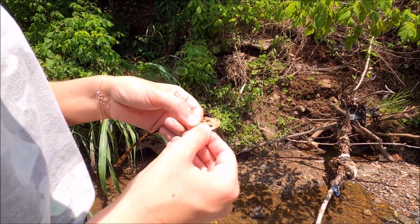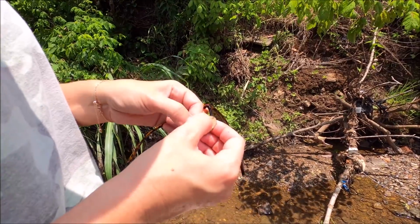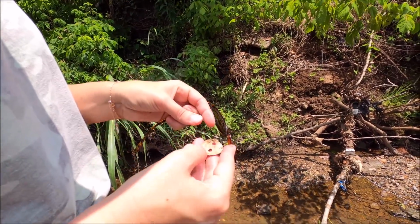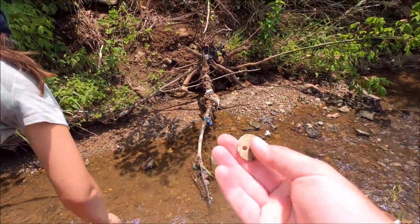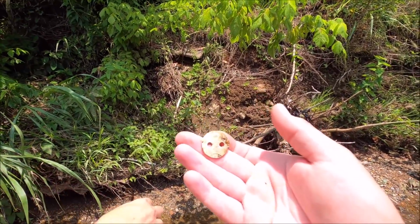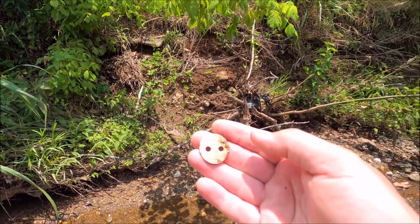Dug this out. I thought it was a coin. What is it? It says 18, and then a 03 up there. It's too thick to be anything to do with a watch. Oh, it's a sad-faced kid. Look. It's a Jason mask. It's a little kid Jason mask. It is. Oh, it's sad.